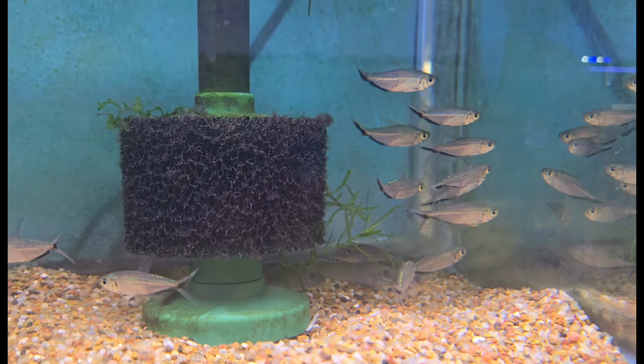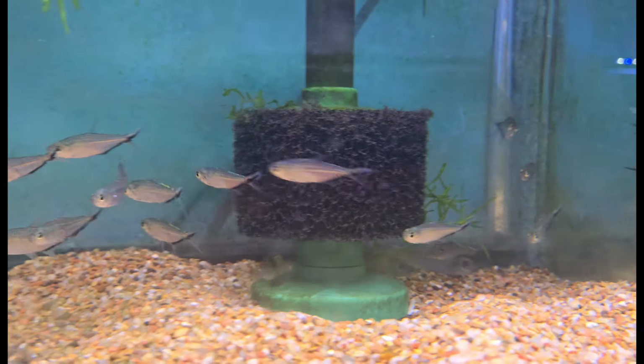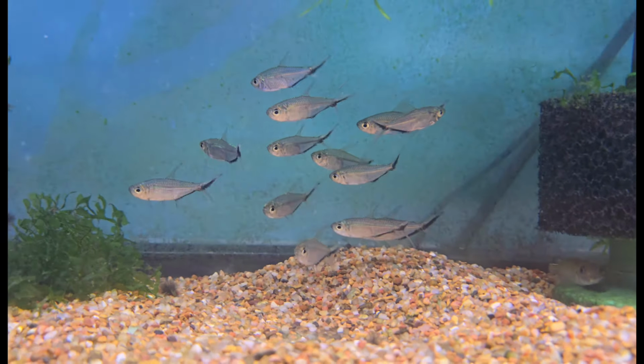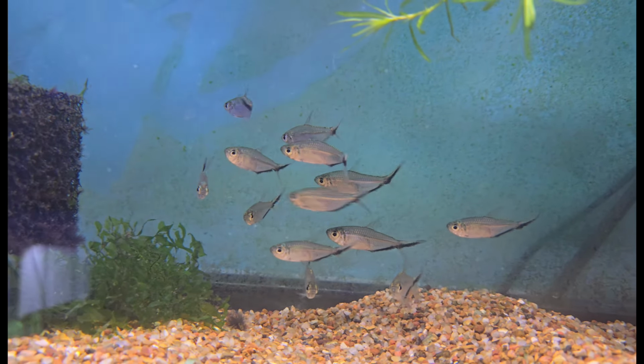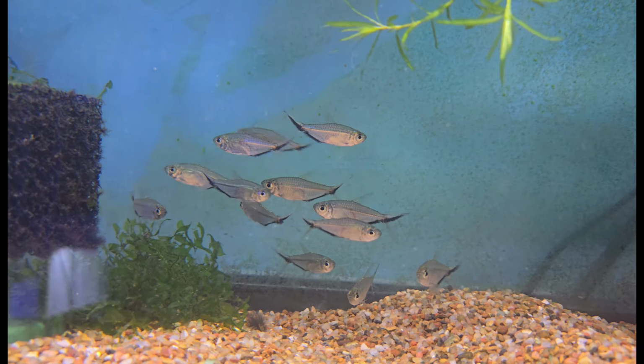I absolutely love the way these things look when they swim. The fact that they have that dark black line through the tail and the rest of the tail is completely clear makes them look and move unlike any other tetra. It's such a weird optical illusion, and I absolutely love it. Really awesome fish. Very beautiful, shimmery, shiny, gorgeous tetras. Great at schooling all around.